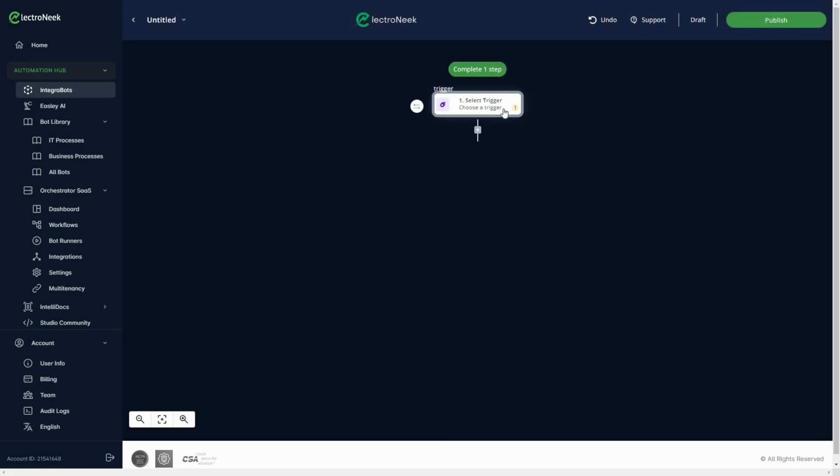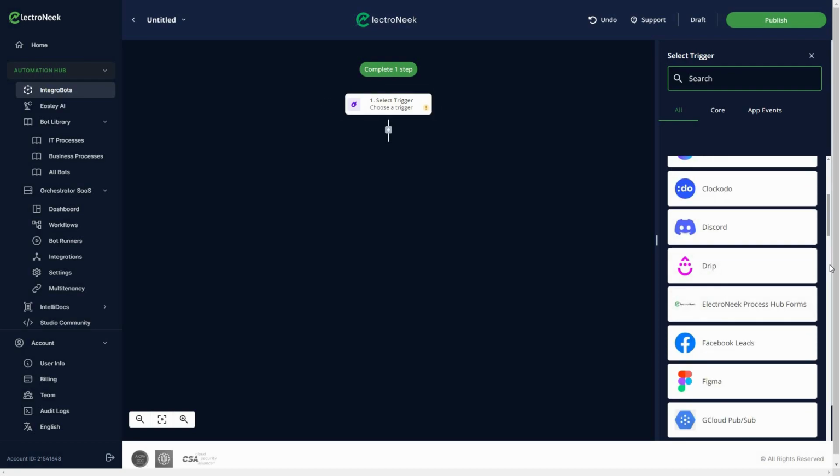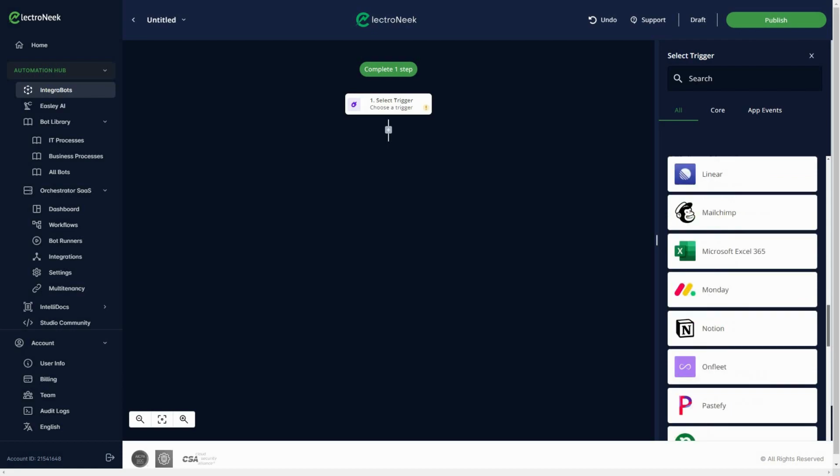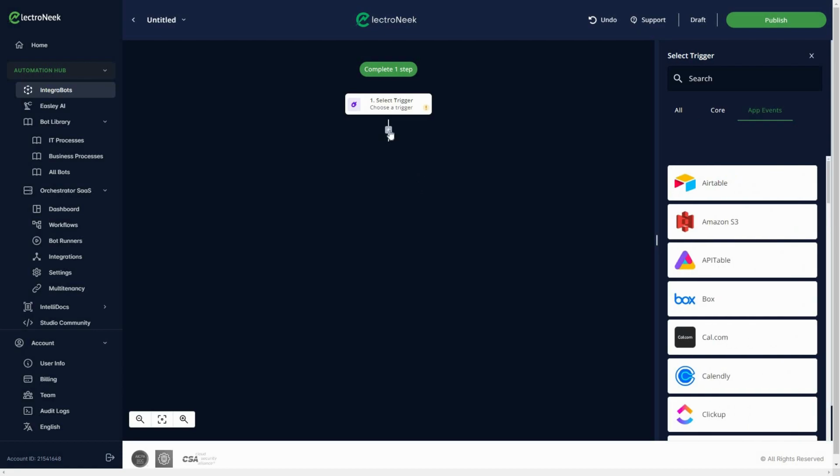Now the first element here is the trigger. You can select the trigger from here, and if you click on this, all the apps are going to open. You can connect any apps that you want from the right side. You can also access the core settings as well as the app events. And then you can add another step.